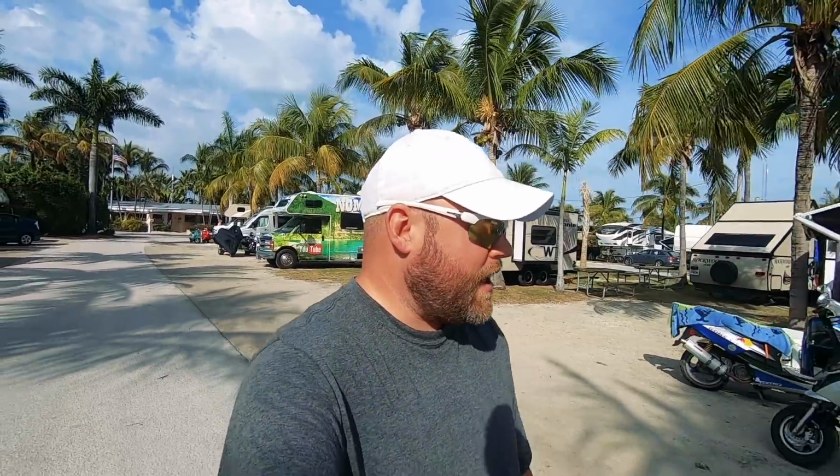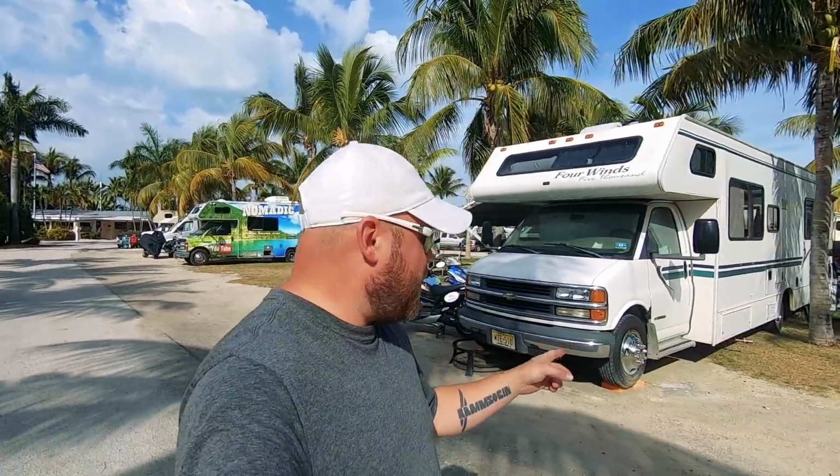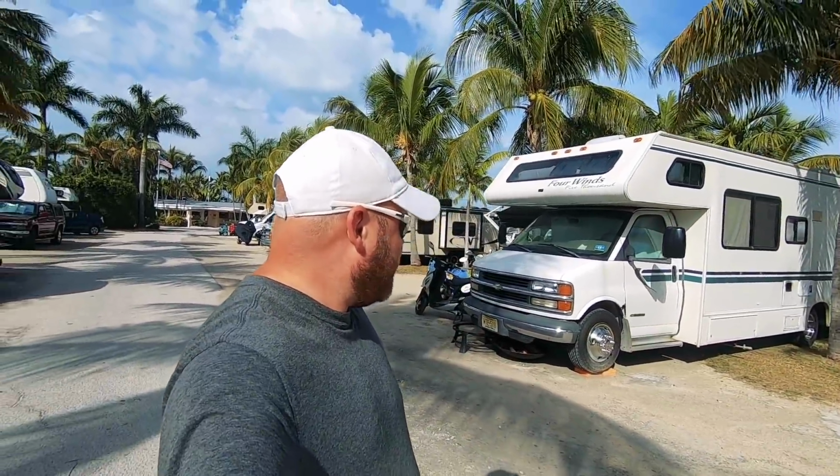And good morning, guys. Key West worked really well. It was nice having the Uber to get around. Hey, it's a mini-me. It's got the Chevy 4 Winds instead of Tioga. So we got to pack out, and today we got to leave.